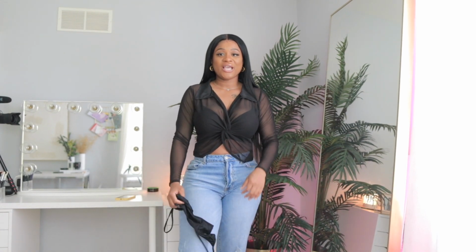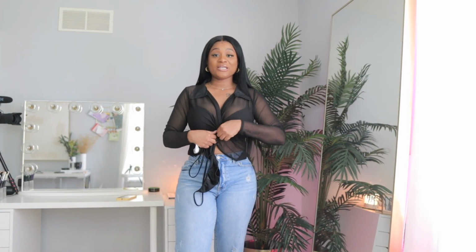So yeah. Okay, so this is the next top, and it's basically this sheer black knotted top or whatever.